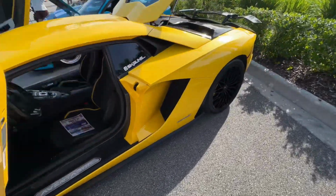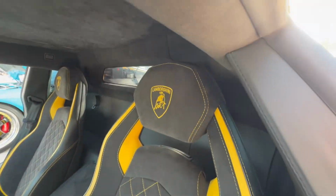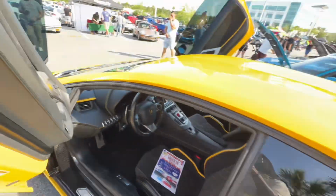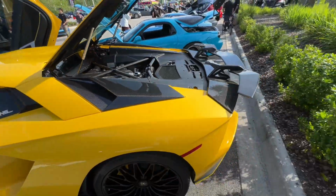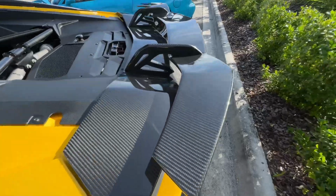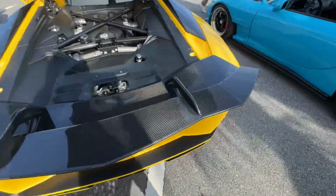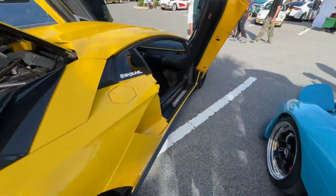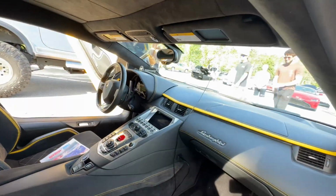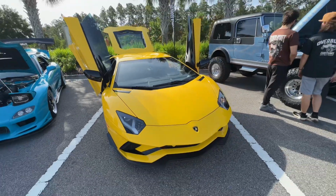Oh, doors go up. It's a nice Aventador though. Interior, yellow stitching. It's nice. Gotta have that V12, bro. Look at this wing. Holy. Brother, that is nice. It's crazy somebody can just drive this around. What? Oh, freshly cleaned. Okay. It's a nice yellow too. Really nice.